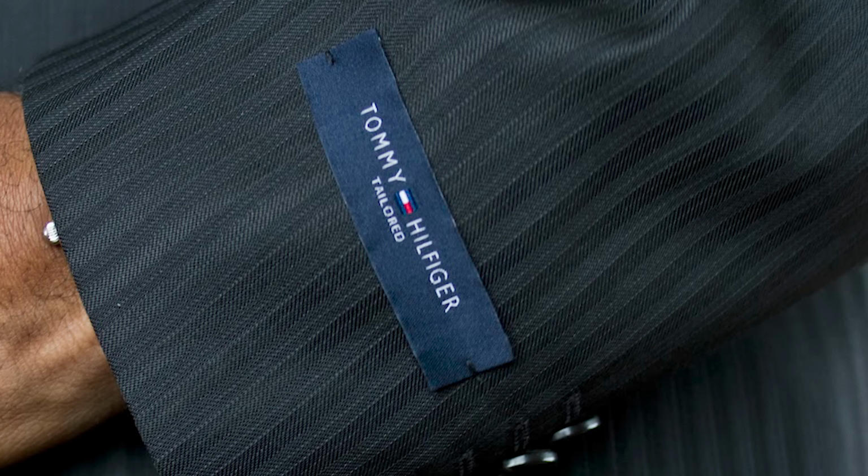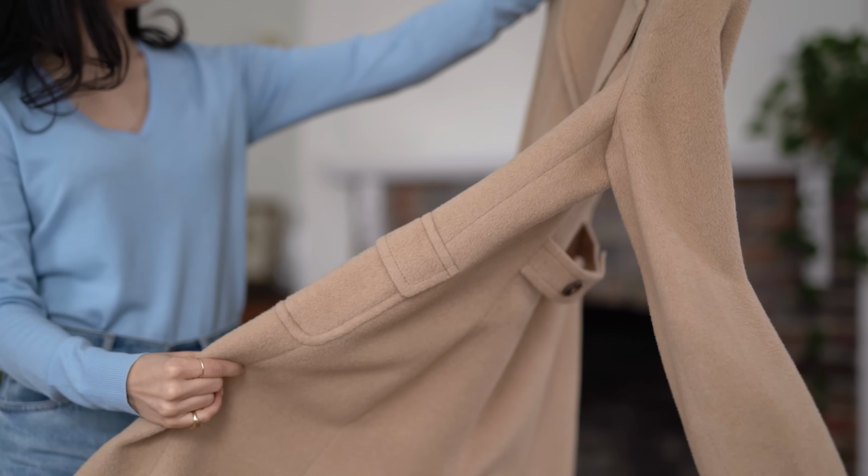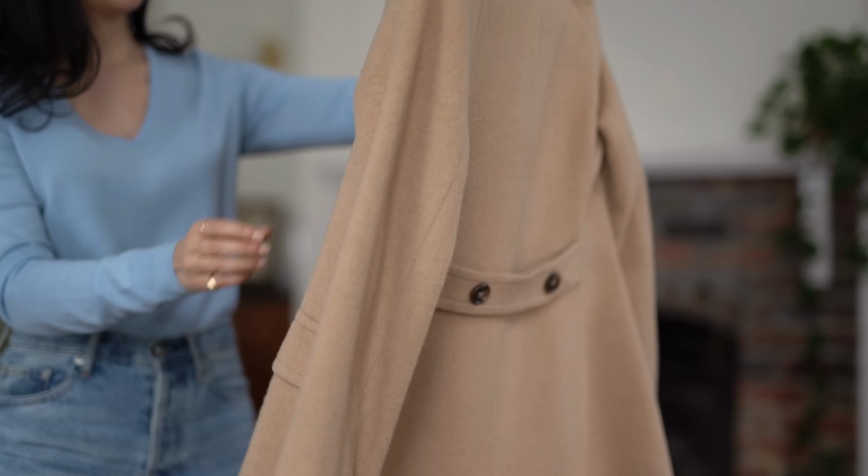Next is to always remove visible tags and those little threads on the back of jackets and blazers. This is a mistake that I have made so many times. When you buy a new jacket, it comes with a lot of tags and then different stitchings in various places that look intentional, but really those are just there to make sure the jacket or the blazer doesn't lose its shape in transit. So it's very important that you remove those and get rid of them. You don't need them, and they make the whole jacket or the blazer look a lot more polished and a lot more intentional. It looks like you know what you're doing, and that's always good.